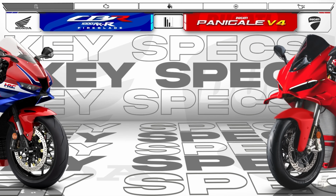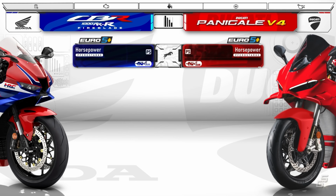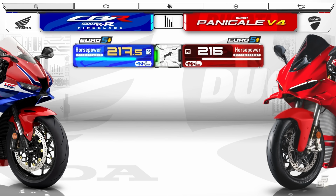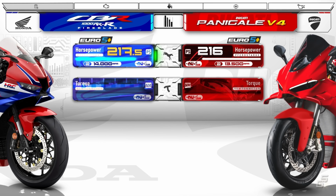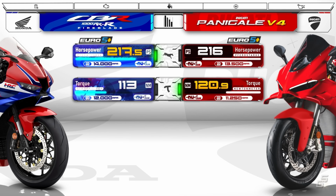When it comes to horsepower, these flagship superbikes crank out over 200 horses, with the Fireblade just barely edging out the Panigale by 1.5 horsepower. However, the Fireblade has to rev 500 RPM higher than the Panigale to get there. As for torque, the Panigale with its larger engine churns out about 7 Nm more than the Fireblade.